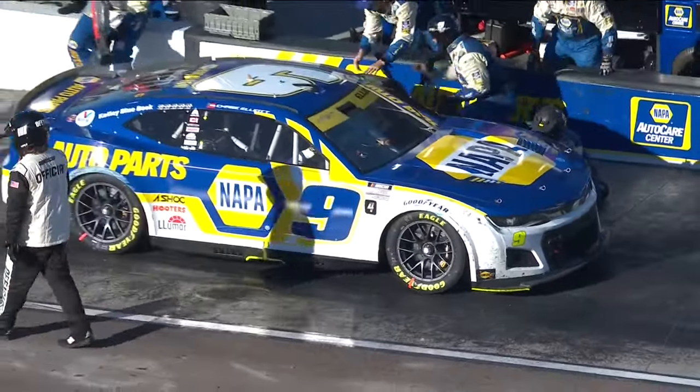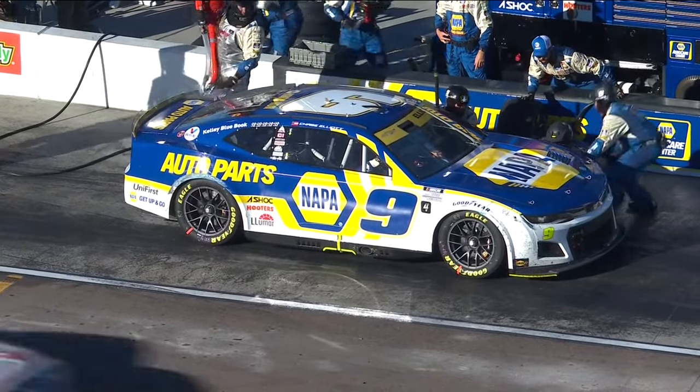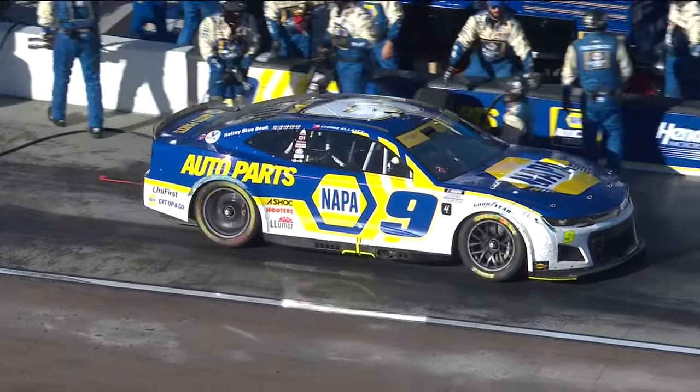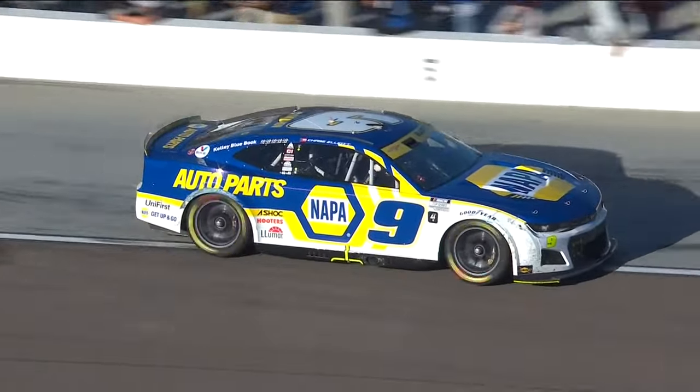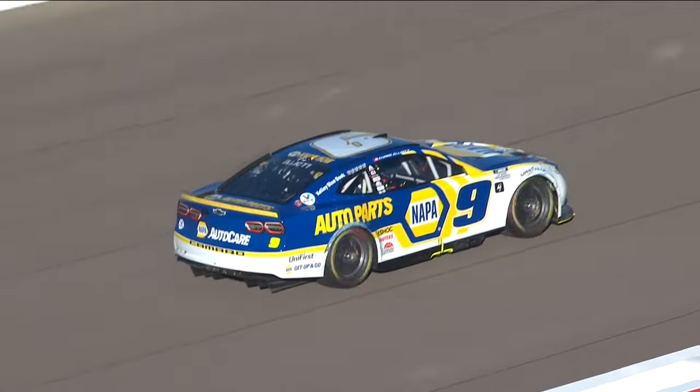It'll be interesting to see if Chase keeps an eye on Ross, knowing that Ross didn't give him any room there. But should Ross have? He doesn't seem to think he did. Well, we'll have to keep an eye on Chase there, because he may have made an enemy in the field in Ross Chastain here in the latter half of this race.